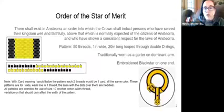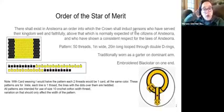The first award we're going to go over is the Star of Merit. That is the grant level service award, and there is the pattern for it. It is gold with black borders and has an embroidered black star on the end. Traditionally, it is worn as an arm garter. And the text for what constitutes someone being deserving of that award is on the slide.